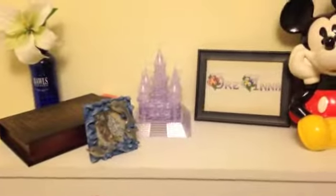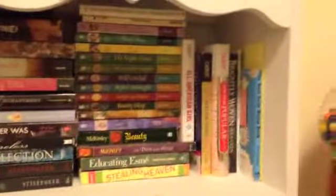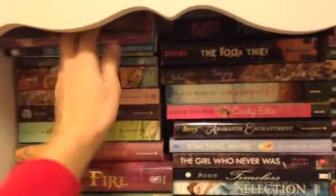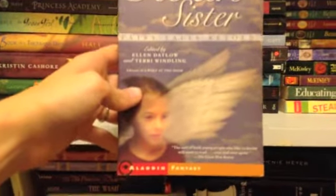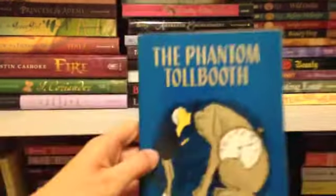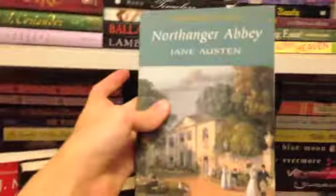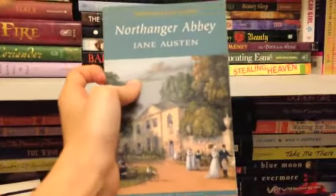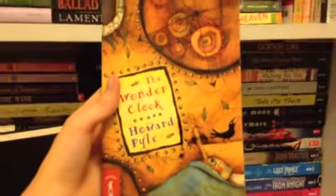So that's what's on top of my bookshelf. Now let's see what's underneath. So this is the first shelf of my read and kept books. So let's get started. Swan Sister, Fairy Tales Retold, edited by Ellen Datlow and Terry Windling. The Phantom Tollbooth by Norton Juster. Once Upon a Marigold by Jean Ferris. Northanger Abbey by Jane Austen. This is my favorite Jane Austen novel so far, but I've only read this and Pride and Prejudice, I think, so. The Wonder Clock by Howard Pyle.